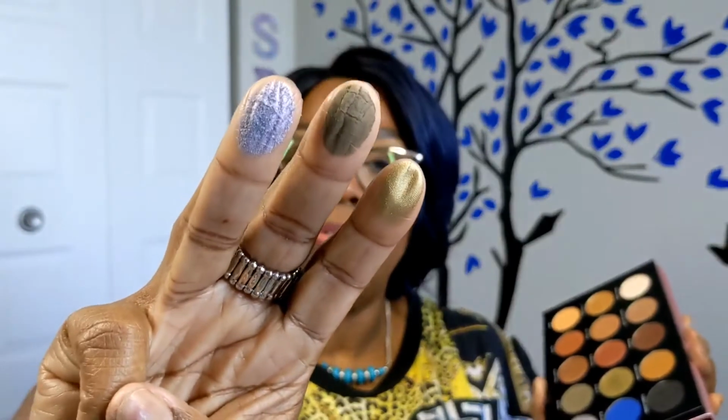Okay, so let's go ahead and swatch a couple. Woo, look at that pigmentation right there. Okay, so we'll do that one. I'm going to try Matcha and, of course, Olive It. And here are these three shades, okay? And let's see how they swatch.